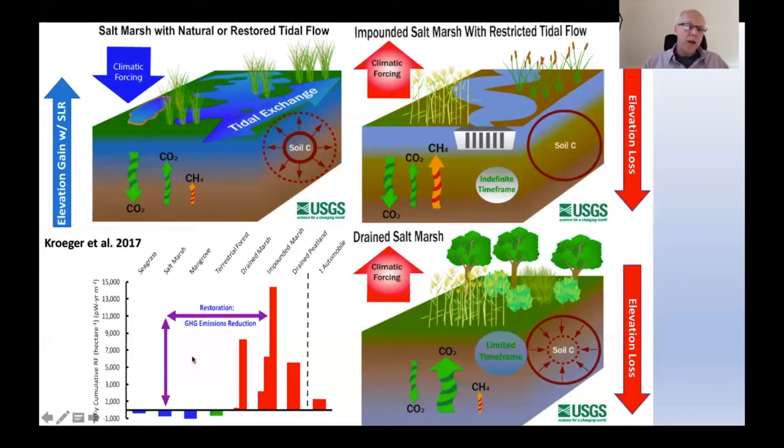So on the bottom left, we have some calculations of radiative forcing, meaning the impact on the global climate of management of this kind of ecosystem. And what it shows is that drained and impounded wetlands have a large positive radiative forcing, meaning that they warm the climate, much larger than the negative radiative forcing that we get with an intact tidal wetland ecosystem. So what this means is that on a per unit area basis and collectively, we have a substantial opportunity for greenhouse gas management in these kinds of hydrologically altered tidal wetlands.